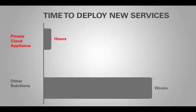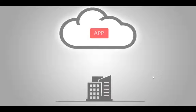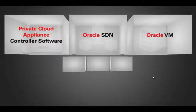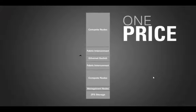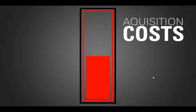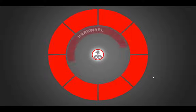With private cloud appliance, you can deploy new services in hours, not days or weeks. Cut deployment costs by up to 90%. Simplify your journey from on-premise to public cloud. Deploy cloud models, including infrastructure as a service and database as a service. Get unlimited use of Oracle software within private cloud appliance: the controller software, Oracle SDN, Oracle VM, Oracle Solaris, Oracle Linux, and Oracle Enterprise Manager. You pay one price for the hardware in the rack and necessary software. Cut acquisition cost by up to 50%. Get a single point of accountability for support of the entire converged infrastructure, including hardware and software. Contact Oracle for all your support needs.